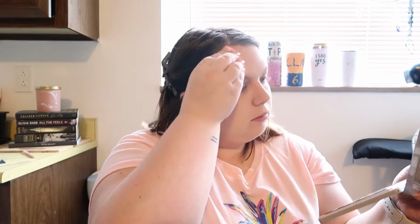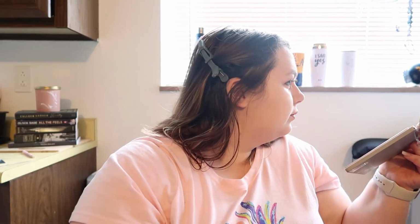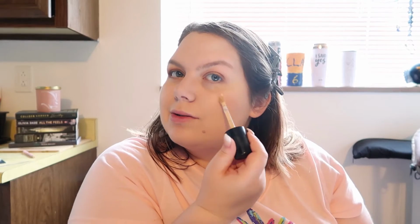I have dry skin, and I feel like my makeup isn't doing great with my skin right now. It's not bad, it's just not the greatest.